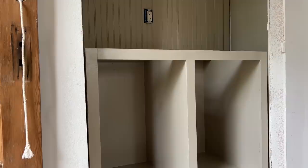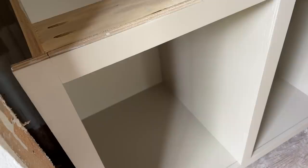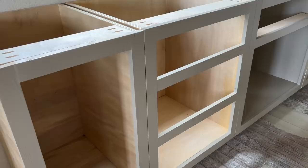Since I did light coats of the paint on all of the cabinetry and in the coffee bar, I'm gonna do three coats. This is two coats. I still need a third coat because we're actually gonna move these cabinets that are in the kitchen out so that we can refinish the floors starting today. We are starting this project today. Move them out and then I move them back in.